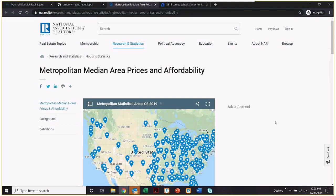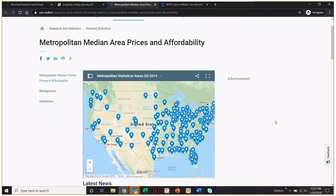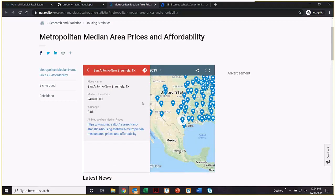The website you'd be taken to is exactly what I have in front of my screen right here. You can click on any marker. Every marker represents a metropolitan market in the United States. There's just under 300 major metropolitan markets. You can click on any one in particular, use San Antonio as an example, and it'll give you the current quarterly median home price.